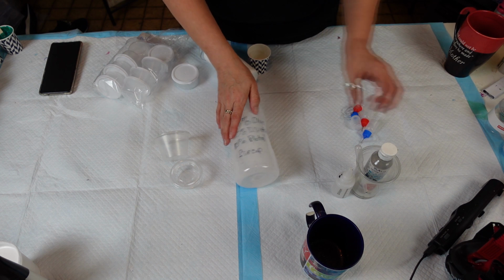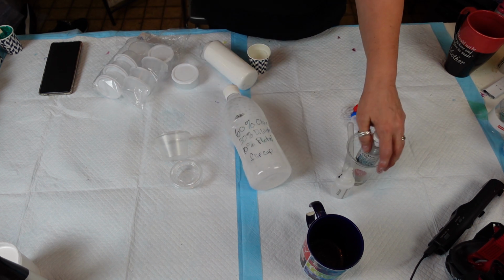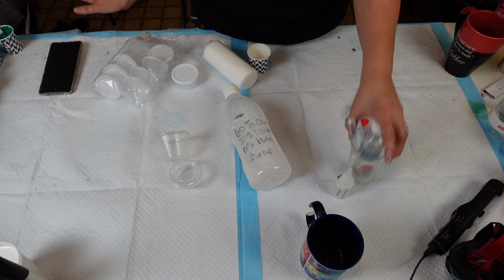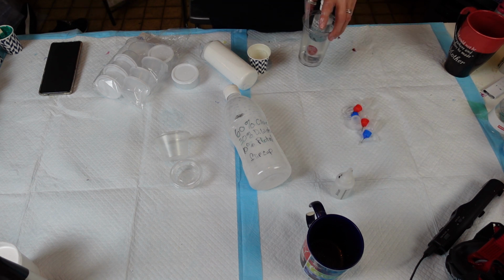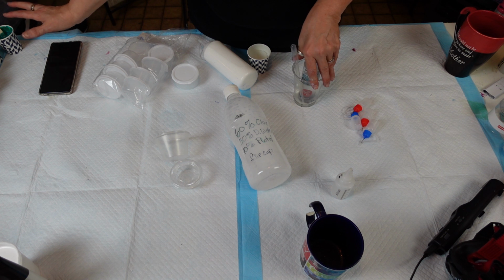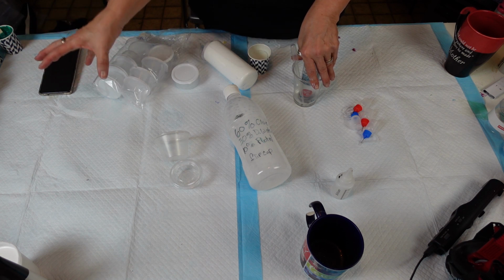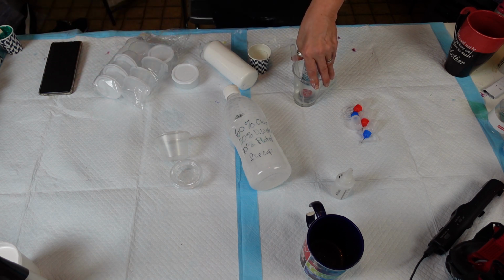No silicone oil. Because when I did those other ones, I hate silicone oil, but I'm going to use it again today, but we're going to do it in a different way. So none of my paints have silicone oil. They do have Floetrol, sorry. So you'll get some cells, but not like you will with the silicone oil.